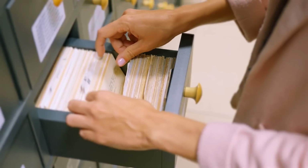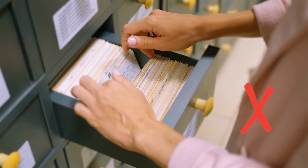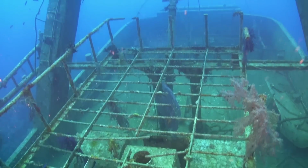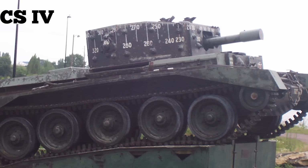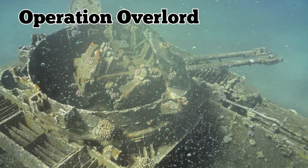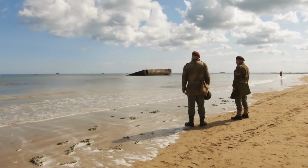Strangely enough, though, there's no record of the vessel they were being transported on anywhere near the site, which left divers and historians with many unanswered questions. Despite this, the vehicles themselves are amazing in their own right. The tanks are British Centaur CS-4 tanks, making them extremely rare. Only 80 were used during the D-Day landings, many as part of Operation Overlord, and only 2 survived to this day on land. The bulldozers, on the other hand, were even more unusual.